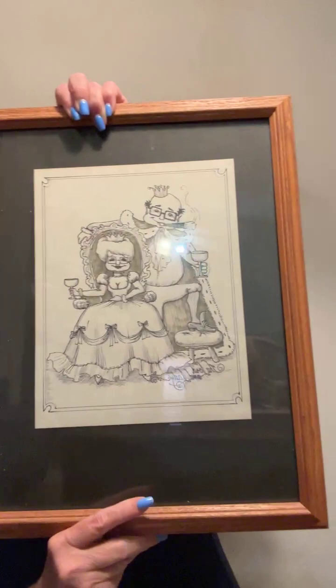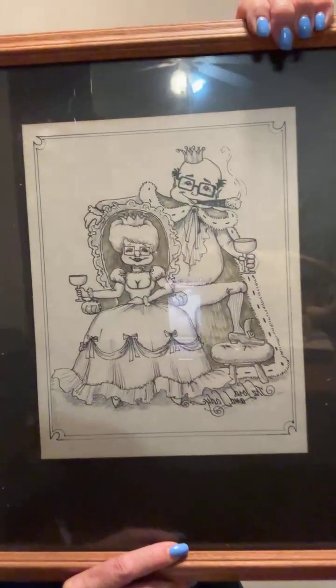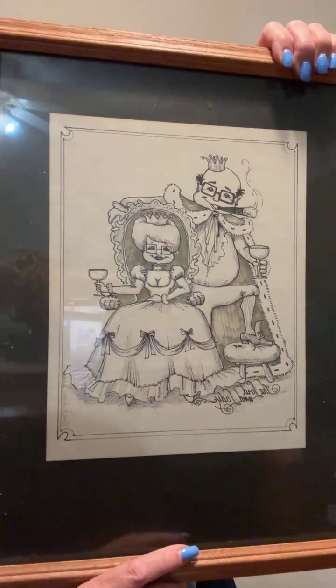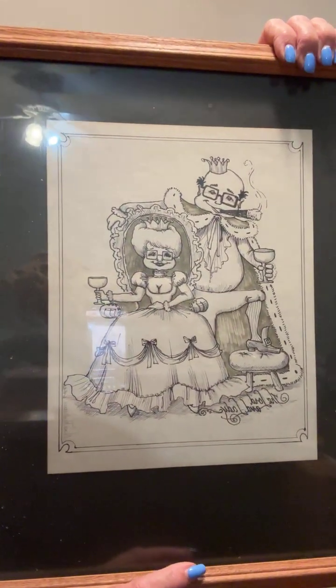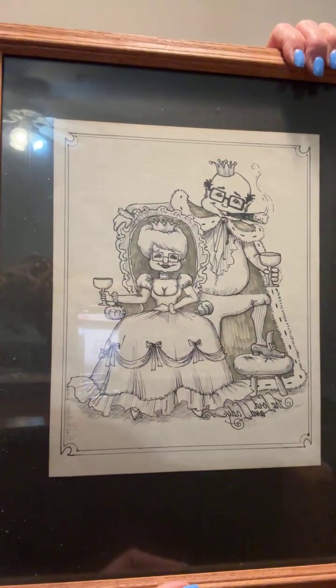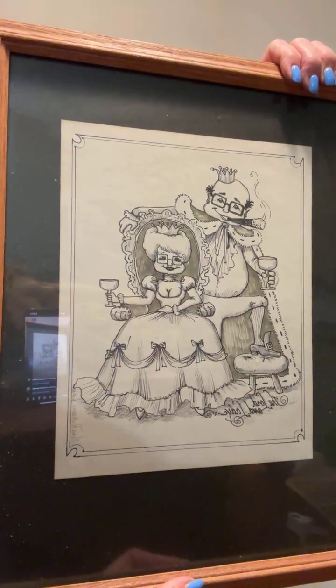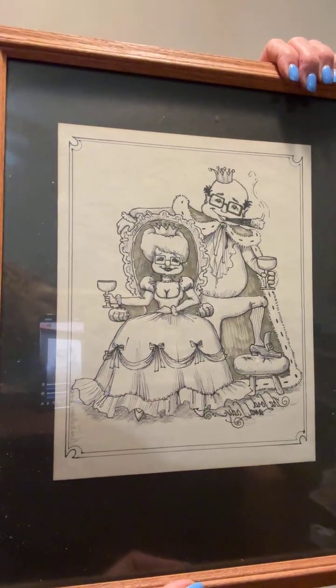They had so many different pieces of art on the walls, and some of it was pretty pricey, but I picked up a few that wasn't pricey. This, if you can see it, we've got a glare. Down at the bottom it says The Lord and the Lady. Now he's got a big cigar in his mouth. Not that I promote smoking cigars, but I just thought this was so flippin' cute.